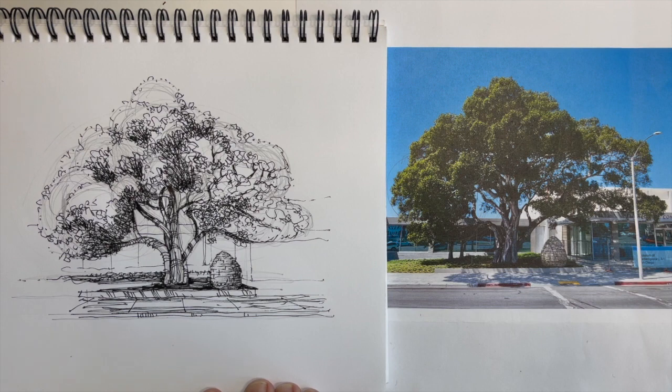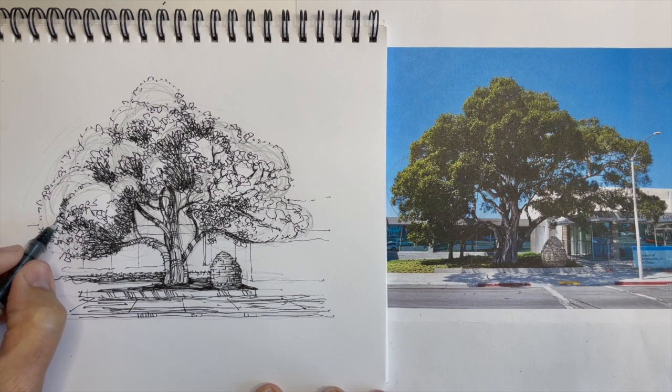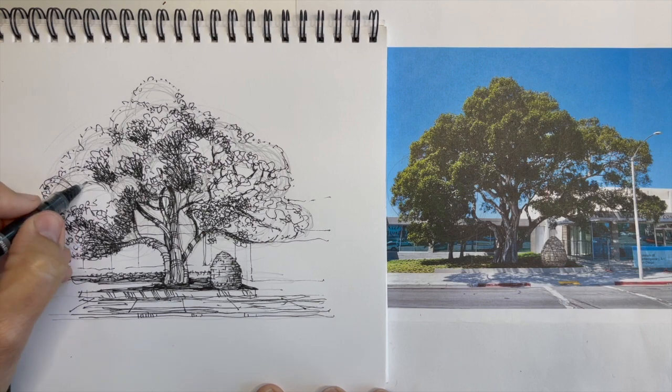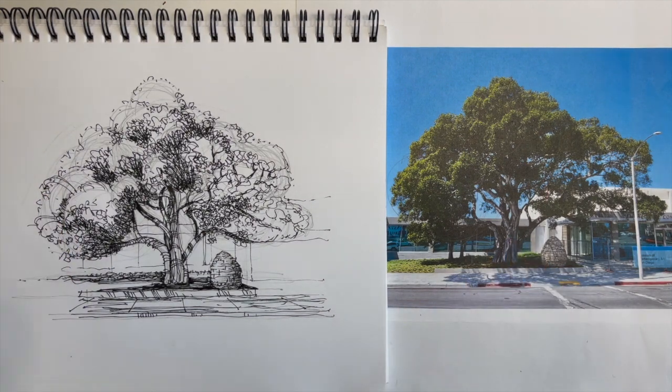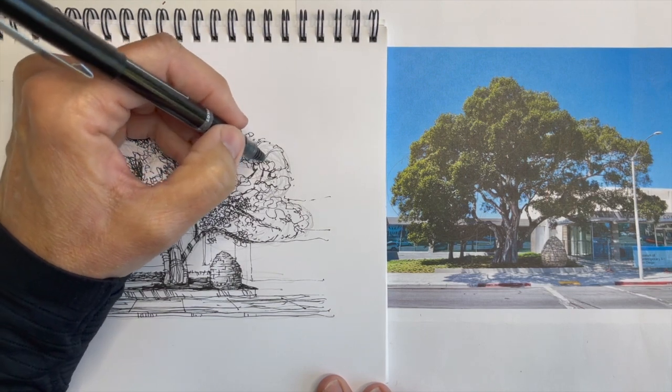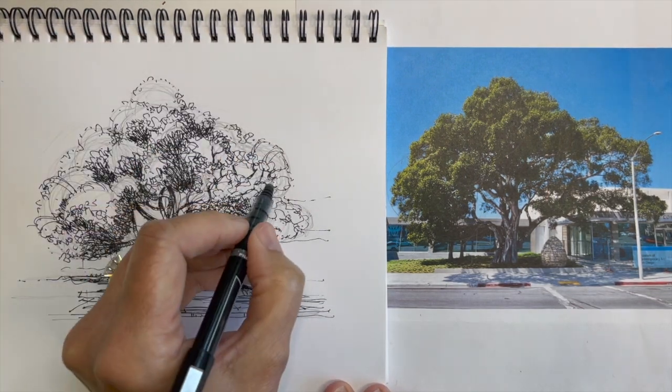There's something else I do sometimes. In these outer areas where it's a little looser, I might make a couple of just loose lines like that that suggest, see, it's a full tree. There's a fullness there. I don't have to draw all of them.